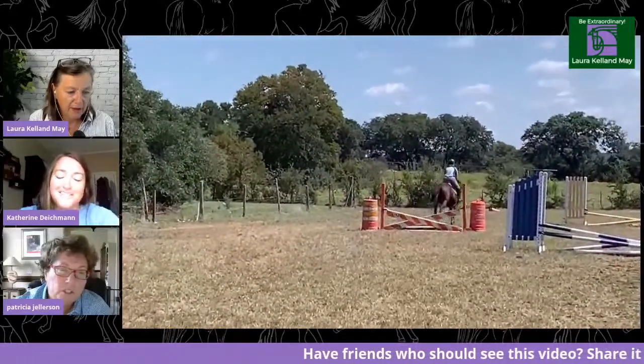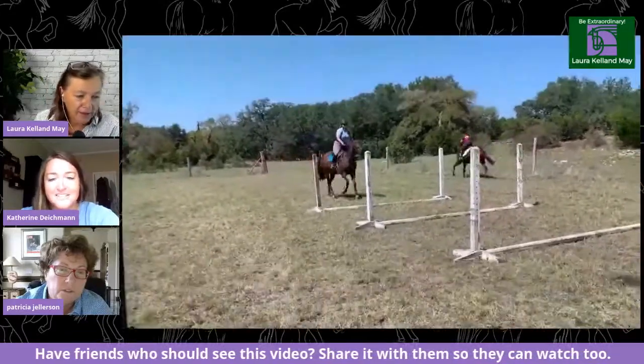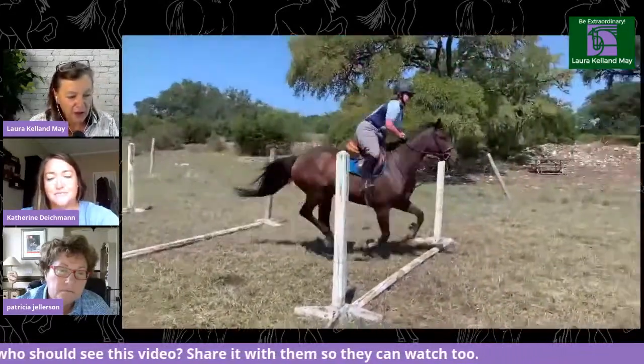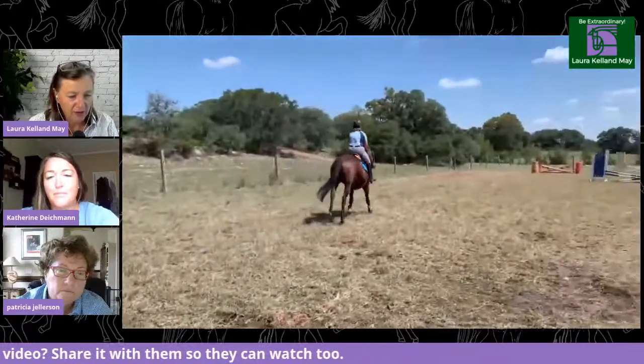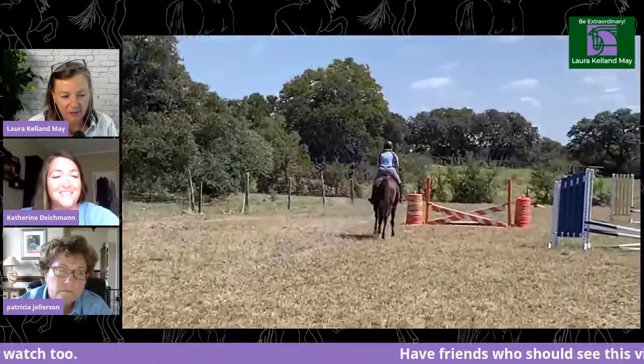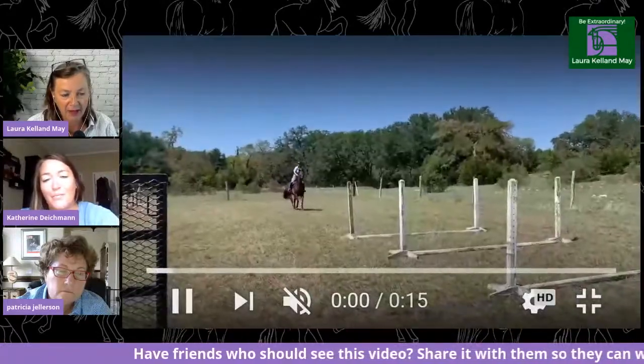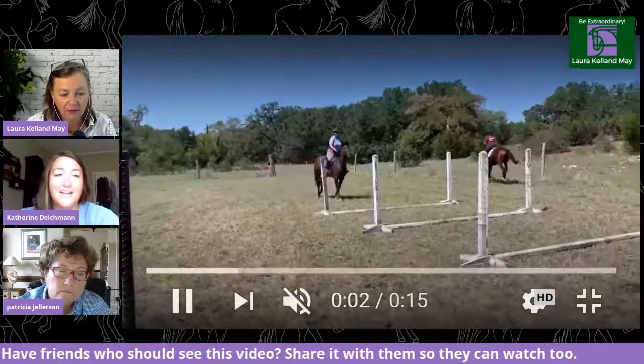I mean, that's so good, not to be stuck in a ring all the time. Horses. So that's quite a long canter to that cross rail at the end there. What are some things that your riders have to deal with between the last pole and the cross rail?